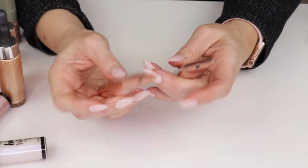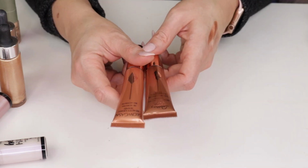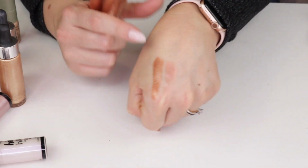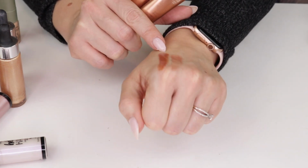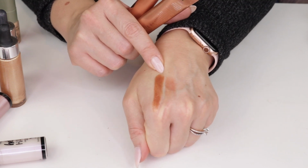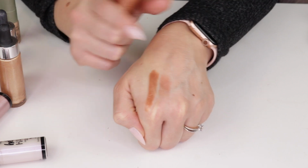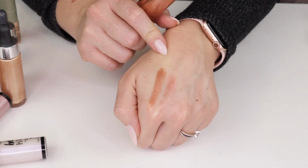All right, back to Charlotte, darling. So we have 2 of these Beauty Light ones. These are Pillow Talk and then Peachgasm. Now, funny enough, if you were to ask me, I would think that this would be Peachgasm and this would be Pillow Talk, but it's actually the other way around. The darker bronzier one is Pillow Talk. I love them both. I use them as blushes, I use them as highlighters, so they're pretty versatile, but I'm keeping both of them.